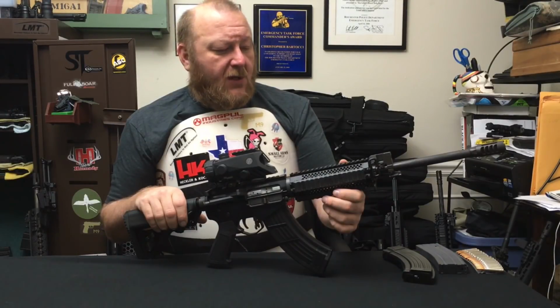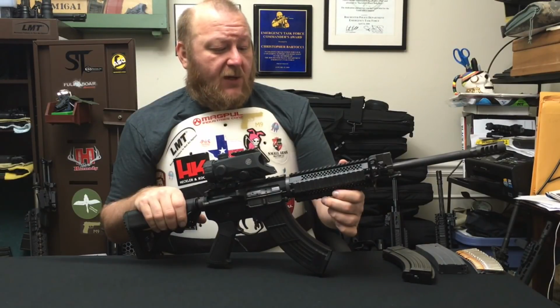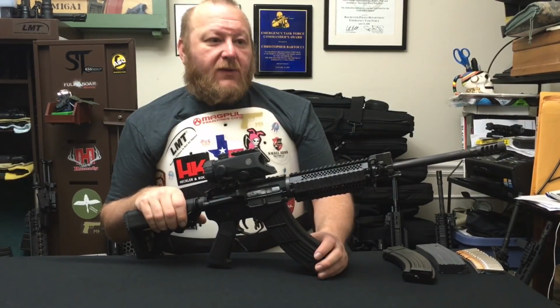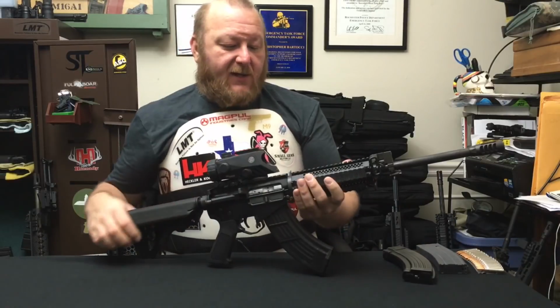It was introduced. Rock River Arms, when they wanted to go after this, wanted to do it from scratch. They actually wanted to build a truly reliable rifle in this caliber. They knew that the starting point was not going to be a standard AR-15. They knew they had to do something different, and that was going with the AK-47 type magazine.